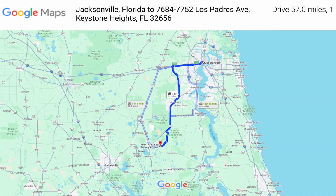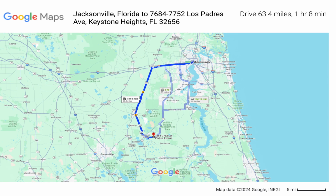First of all, let's see where this property is located in reference to Jacksonville and Gainesville. Okay, as you look at these maps, first we'll look at Jacksonville. It's about an hour to Jacksonville with this route. Now, there's another way to go, and I like it, and it's taking US 301. That's on this map right here. It adds just a couple of miles and maybe about 5 to 10 minutes, but I like this way a little bit better.